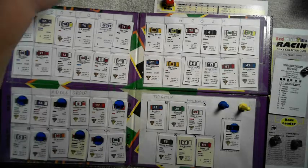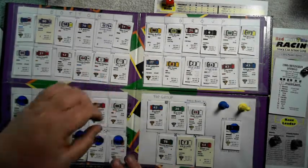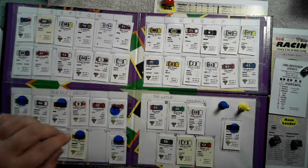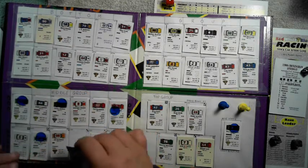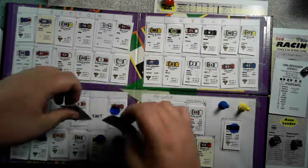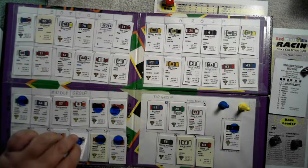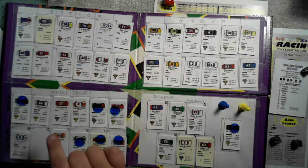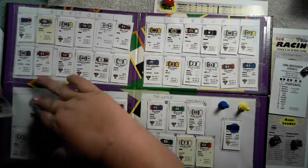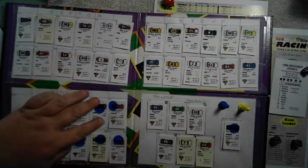Let's reorganize some people. So Buddy Baker comes there. Then Buddy Baker comes here. Then Buddy Baker drops all the way to there. Davey Allison swaps with Tim Richmond. Rusty Wallace moves Buddy Baker back even further. So it looks like Joe Ruttman is going to be unscathed in this little shuffling around. Jeffrey Bodine drops back in favor of Harry Gant.